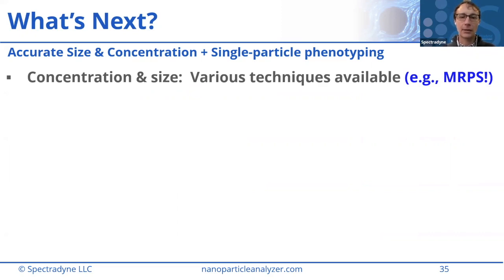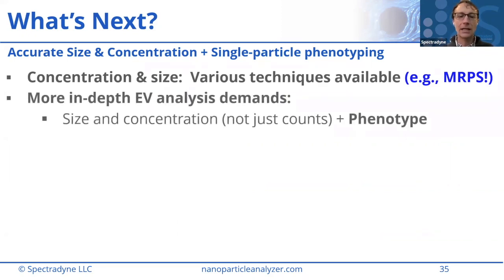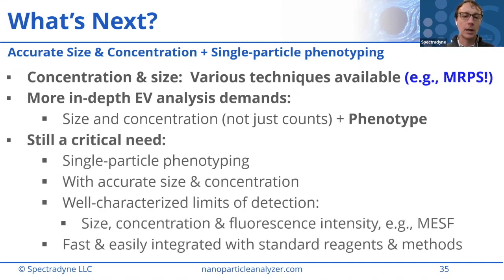For accurate size and concentration and single particle phenotyping. For just concentration and size, we have various techniques available, for example, Spectradyne's MRPS. In order to get to more in-depth EV analysis, we need size and concentration, but not just counts, with phenotyping. And we still have a critical need in this area. So what I believe we should be aiming for as a field, technology field, is single particle phenotyping with accurate size and concentration, with well-characterized limits of detection. So size, concentration, and fluorescence intensity, for example, in MISEV units. And of course, it should be fast and easily integrated with standard methods and reagents.